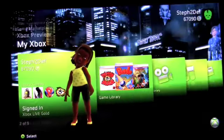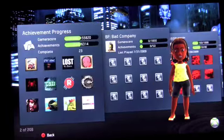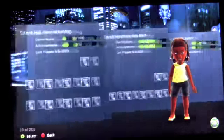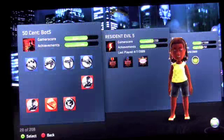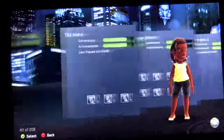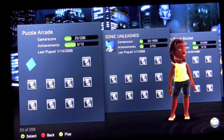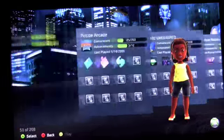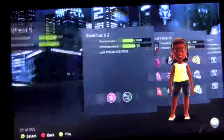Another cool thing I noticed was basically all the achievement tracking that you can do. There's just pages among pages of all the achievements that you've unlocked for all the games that you've played, which I think is pretty cool. It goes on and on and on. And it's crazy when you really think about it and you see all of these pages. But I think that's pretty cool. You get to see all of the games that you've played and all the achievements that you've unlocked.